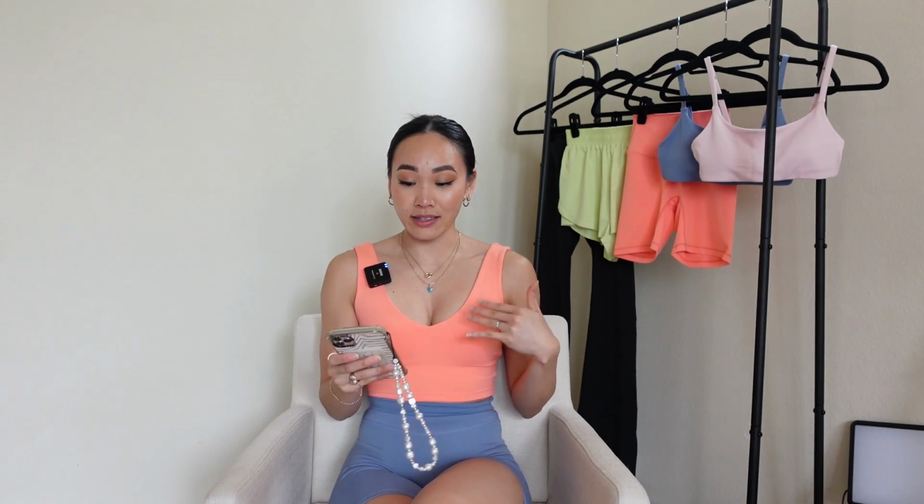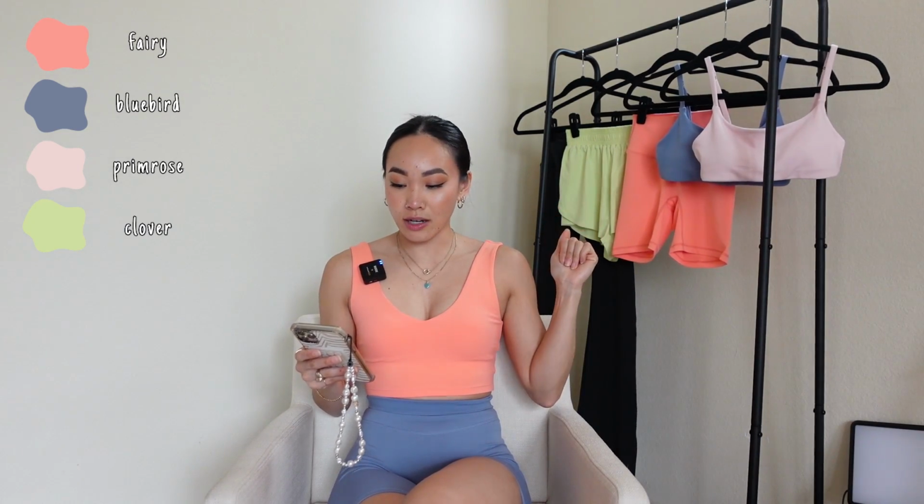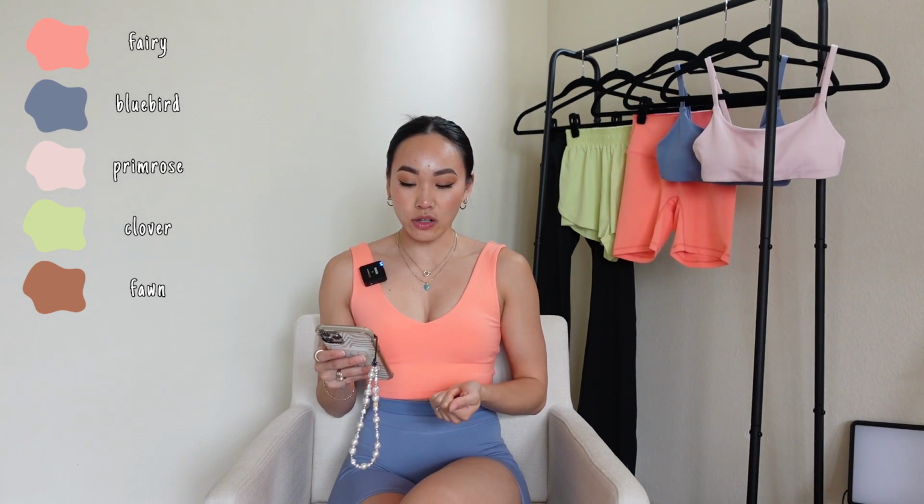So all that aside, let's go ahead and talk about the colorways that are coming out in this collection. Starting with what I am wearing, this is called Fairy. I love her so much. It's kind of this corally pinkish salmony color. We also have Bluebird, which is the color that I'm wearing down here. Primrose, which is a beautiful pastel pink. Clover, which is that green that you see back there, as well as Fawn, which I do not have, but it looks to be a burnt orange type of colorway. And of course, as always, we have black restocking.